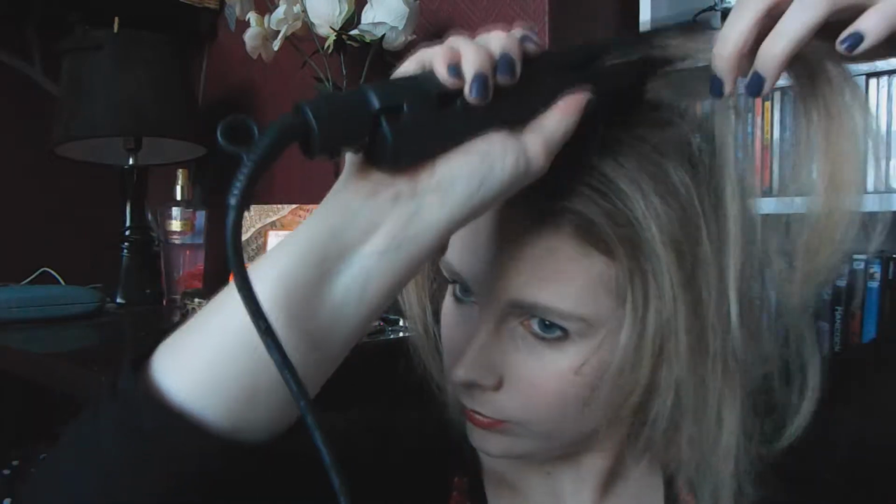And for this top bit, I'm going to give a little bit of back comb just to give it a bit of volume, because my hair is as flat as a pancake half the time. So I'm just going to do that, just a little bit of teasing, and just take the straighteners again, up and down.